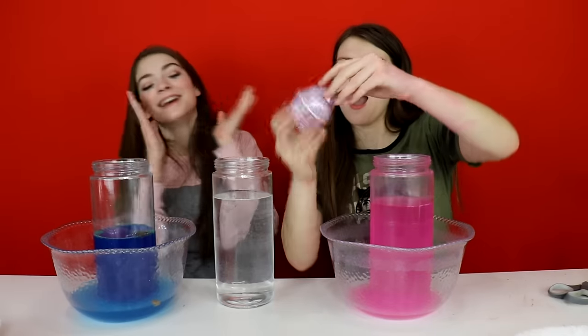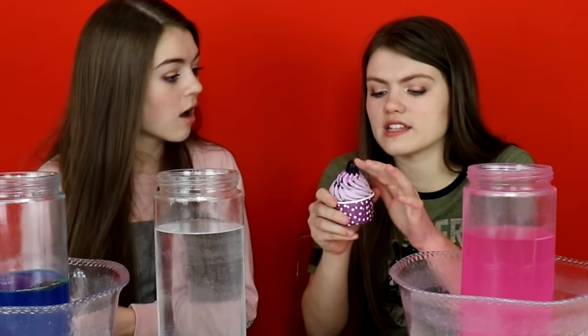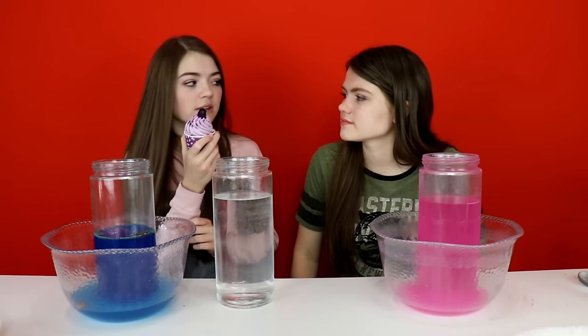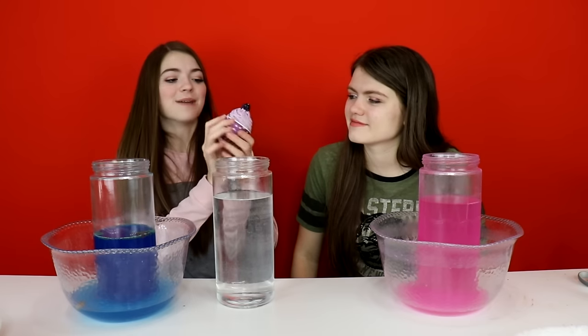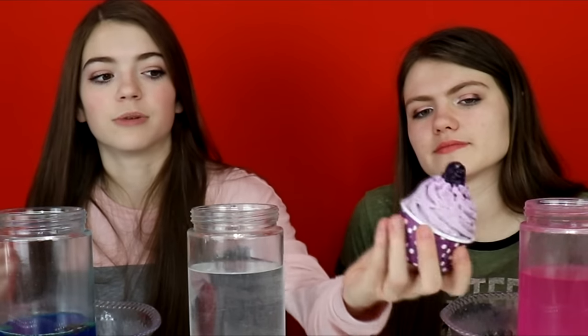This one, so cute. Do you see this? It's like blueberry or a blackberry cupcake. Whoa, there's like a glaze on top. It's like a real raspberry. It smells good too. It's fruity, but then also has like leaves, you know? It also has this cool glaze. Ooh, that's so pretty, look at that. I could eat that.